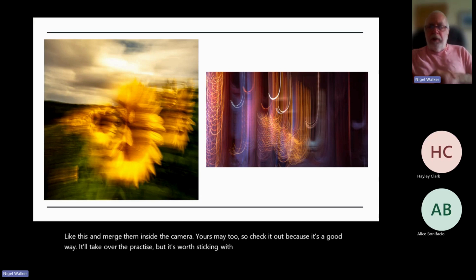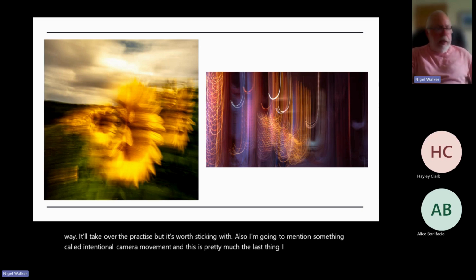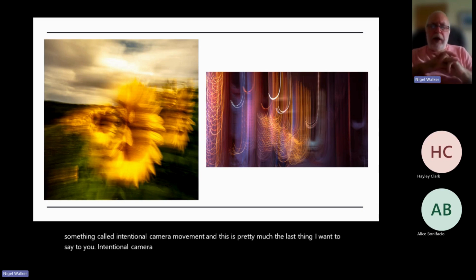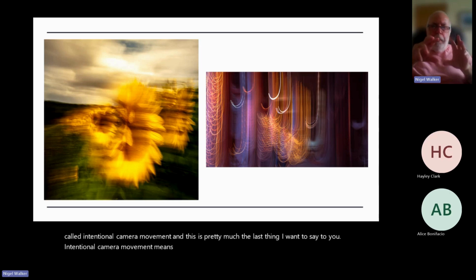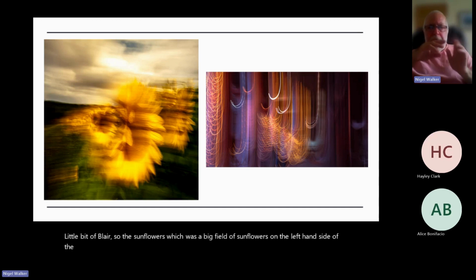Also, I'm going to mention something called intentional camera movement. And this is pretty much the last thing I'm going to say to you. Intentional camera movement means setting your camera up so that if you move it while you're taking the photograph, you get a little bit of blur. So the sunflowers, which was a big field of sunflowers on the left-hand side of the picture, I've just panned the camera from left to right as I've taken the shot, but I've allowed about half a second.